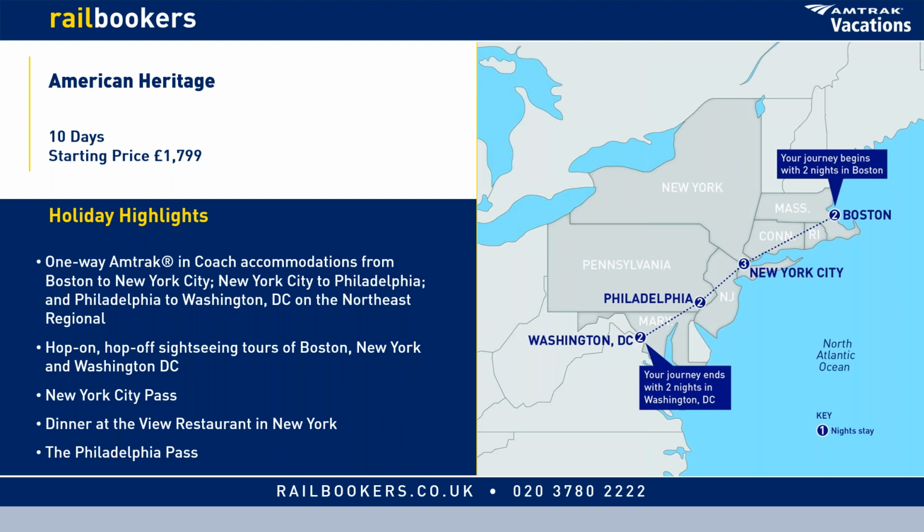Now, one thing I wanted to mention before we go any further in terms of the pricing, the starting prices here don't include flights, but we can book flights as well. So we are ATOL protected, which gives you that peace of mind, confidence, and protection. But we can add those on, but the prices here at the moment are without flights. So just to be transparent on that.